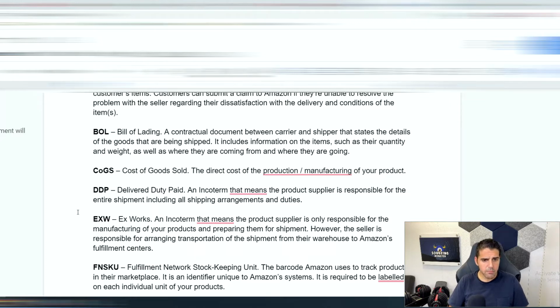So as far as the entire shipping, including all shipping arrangements and duties, basically you don't really have surprises. You get a quote and you know that's what you paid. That includes customs and everything.